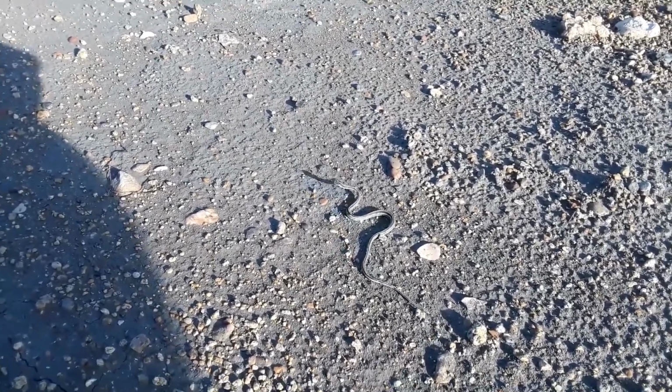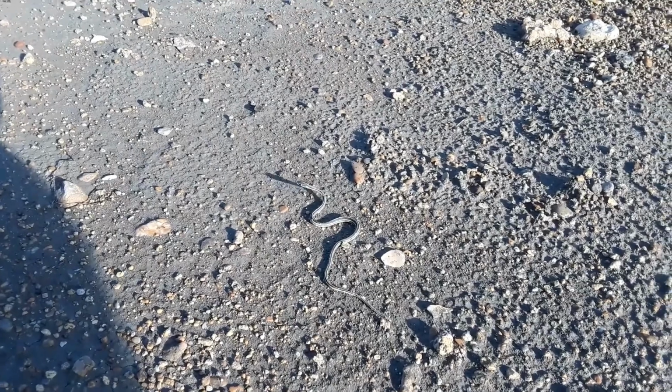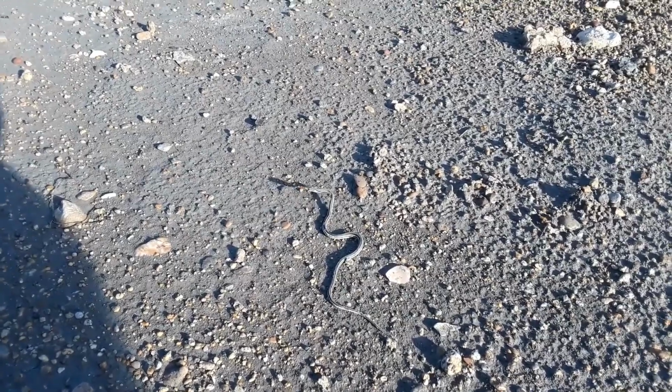Take a look at this little guy. He actually started hissing at me and everything. He can't be more than 12 inches long, but he's got a little bit of an attitude. I think he's pretty cool looking, little garter snake, so we'll leave him be.